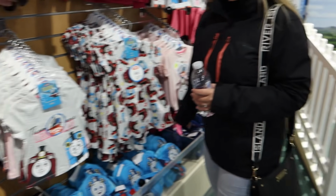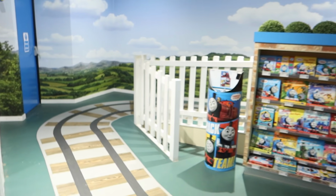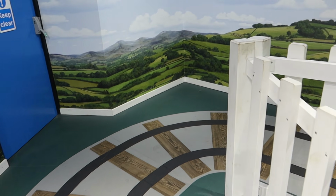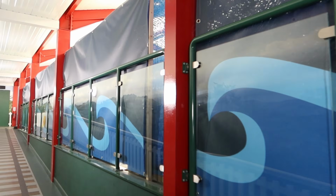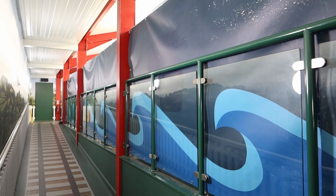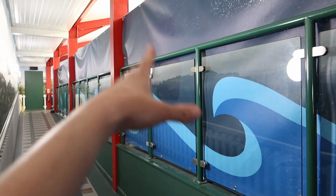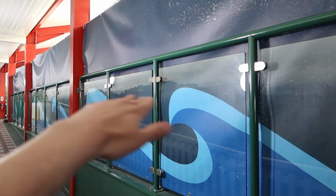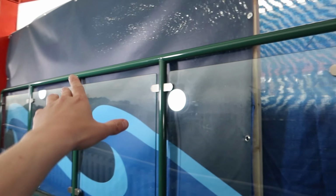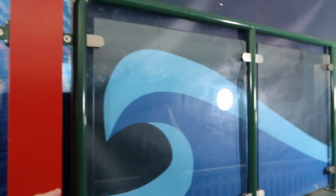And yeah, over here, this is where you actually exit from Winston. However, if we have a little look up here, there's something currently happening at the moment. What they're currently doing just behind here is moving the Thomas and Friends exhibition that was down in the zoo area before, and putting it down here in the shop upstairs and also at the exit to Winston. So you'll come off and it's all going to be down here, and they're currently relocating that, which is really good to see. I'm so happy that they're doing that because it's so underappreciated down in the zoo, so these people are going to be able to really appreciate it.